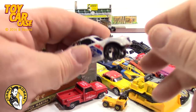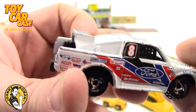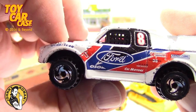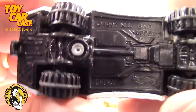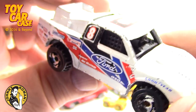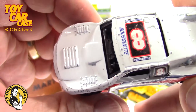J-Man, you got some killer cool cars. Look at this Ford. Oh, this baby, he's for off-road and Baja. Woo, the Baja. Oh, look at this thing. 1997, the Bad Mudder. And he is, this guy. Got a little chippy dippy, but looks like it can do some good racing.